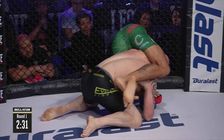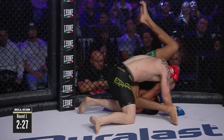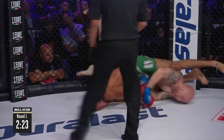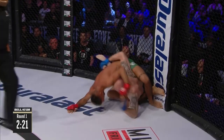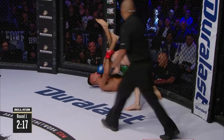This is a tight position. He can end up in a triangle position here. Good job of Cassell to bring it back, but you can see that movement is causing Cassell a problem. Now you're seeing Solli come out on top. Cassell trying to drive through. We'll see who ends up right to the triangle.